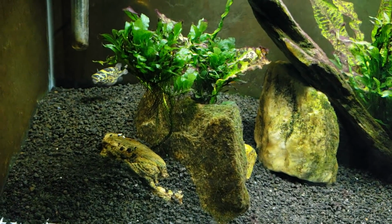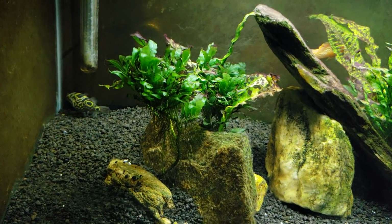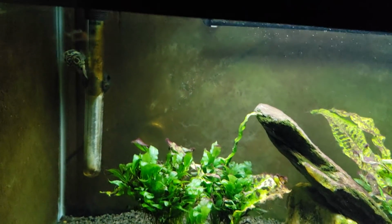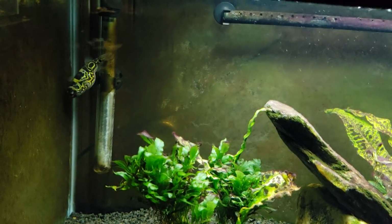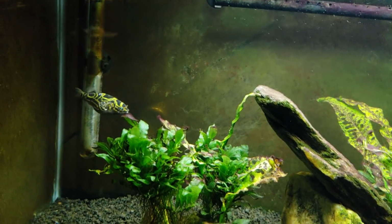He's usually got a nice bright white belly, especially when I come down first thing in the morning. You know, when I'm kind of annoying him like this, his belly might gray up a little bit. That is a sign that a puffer's stressed out. When their belly gets darker, they're more stressed. When it's bright white, they're nice and happy.